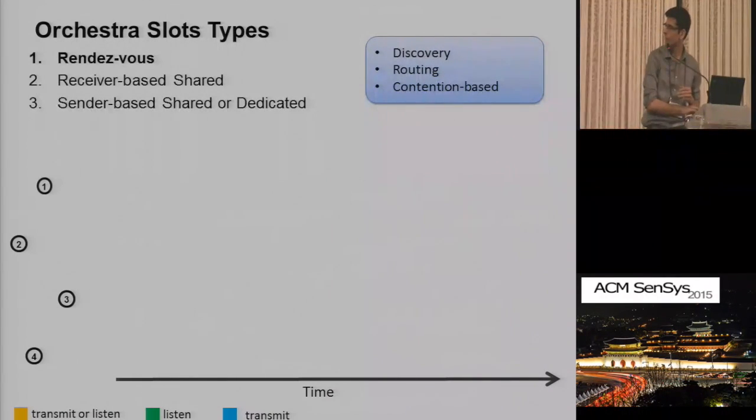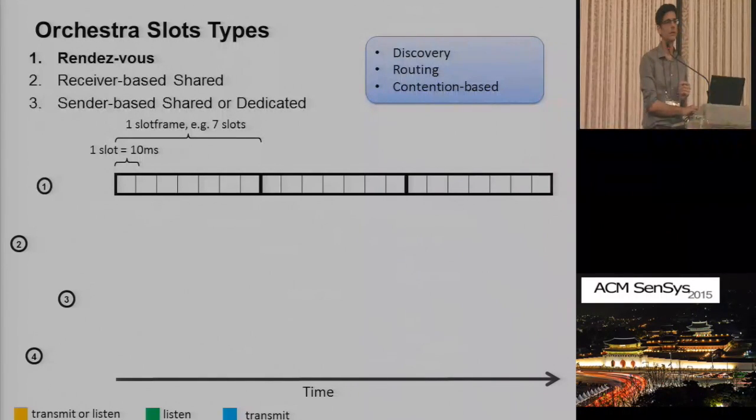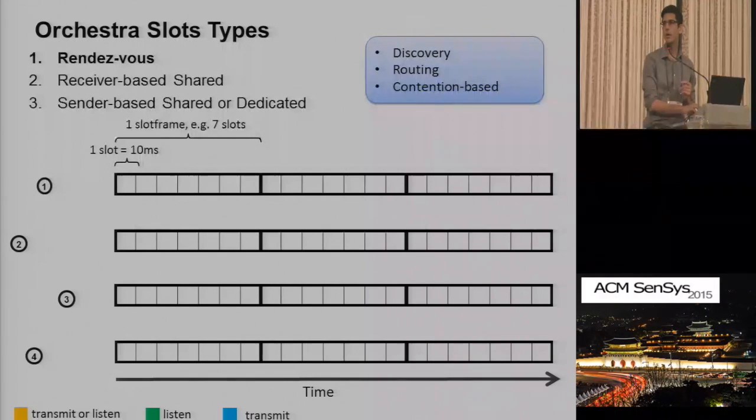The y-axis is going to be time, and this is one schedule, or one slot frame in the TSCH vocabulary. So the slot frame is made of 7 slots of 10 milliseconds each. So that's one particular schedule. It's going to repeat, to cycle, for the whole lifetime of the network. So this is what the schedule of node 1 looks like. And all the other nodes are going to have the same slot frames and slots. So in TSCH, nodes are globally synchronized and running the same slot frame structure at all times.